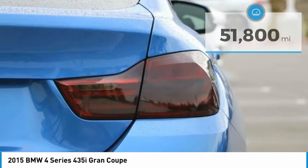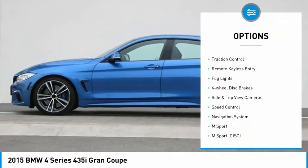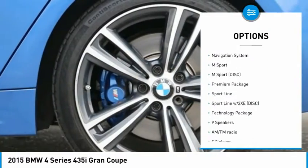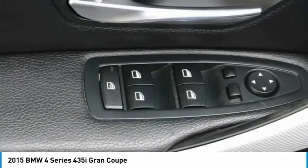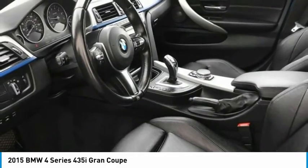Here are some of this vehicle's great options: electronic stability control, alloy wheels, power liftgate, brake assist, traction control, remote keyless entry, fog lights, four-wheel disc brakes, side and top view cameras, speed control. Wouldn't you look great in this vehicle? Stop in today and see for yourself.